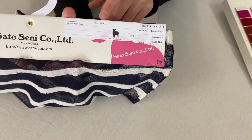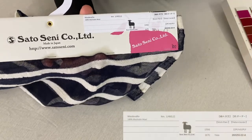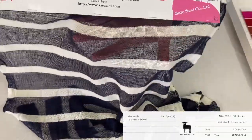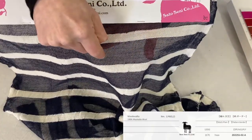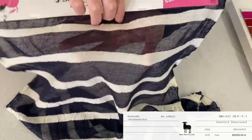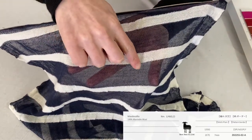Masdevallia is a single 40 and high twisted machine washable wool. In the case of single yarn, can you see the difference between the navy part and the white part? It doesn't go straight, it torques on the panel, it twists on the panel. So this navy part goes on Z twist, and the white part goes in a different, opposite way, S twist.